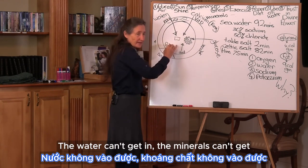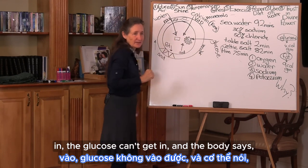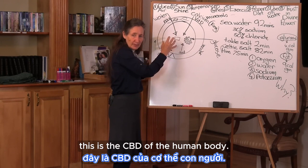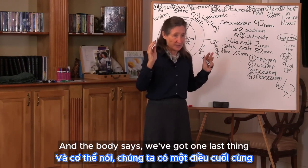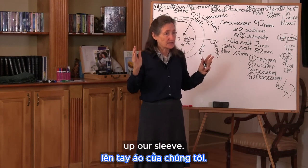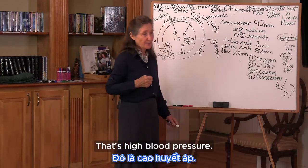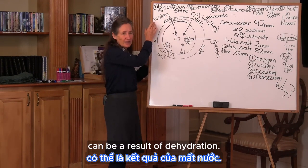The water can't get in, the minerals can't get in, the glucose can't get in, and the body says, what are we going to do? Because remember, this is the CBD of the human body. What are we going to do? And the body says, we've got one last thing up our sleeve. We'll just force it into the cell. That's high blood pressure. So high blood pressure can be a result of dehydration.